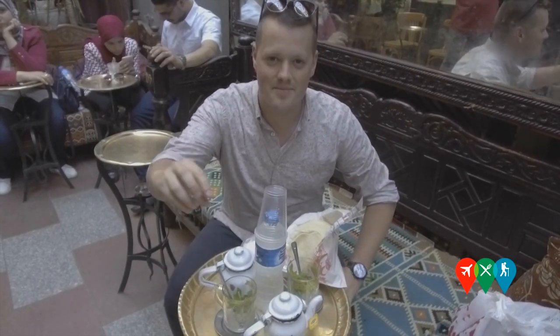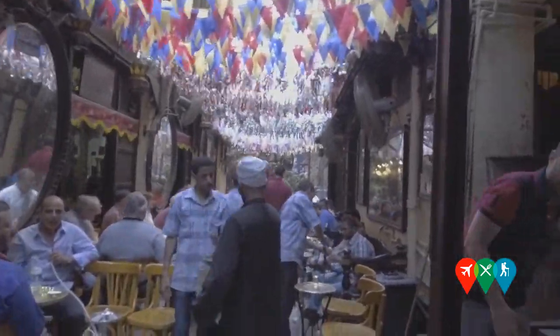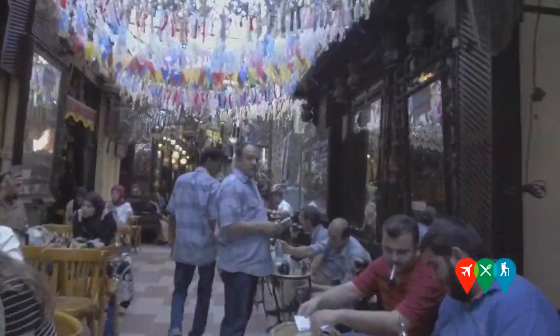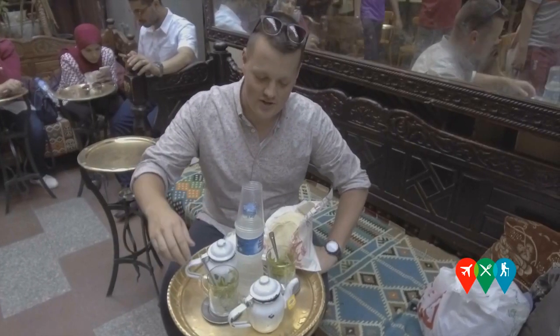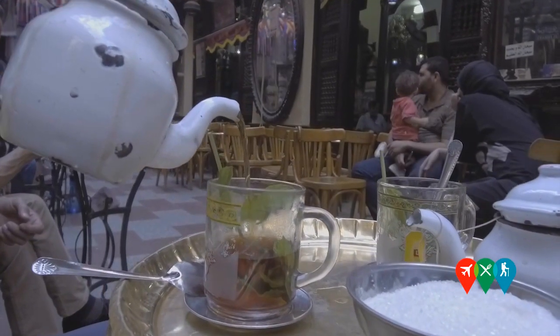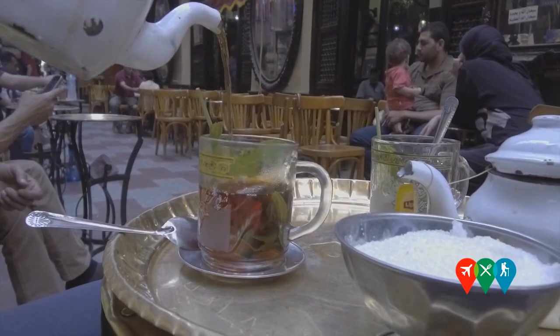This is Al-Fishawi, which is a cafe right in the middle of Khan alHali. The most famous author in all of Egypt, the Nobel laureate Naguib Mahfouz, came here and would sit and contemplate the city and people of Cairo while he was writing his books about it. It's traditional here to get some tea, so I've got some mint tea here, which has whole leaves of mint. You just pour it on top like this, and it is really good. There's definitely a lot of sugar that comes along with it too.